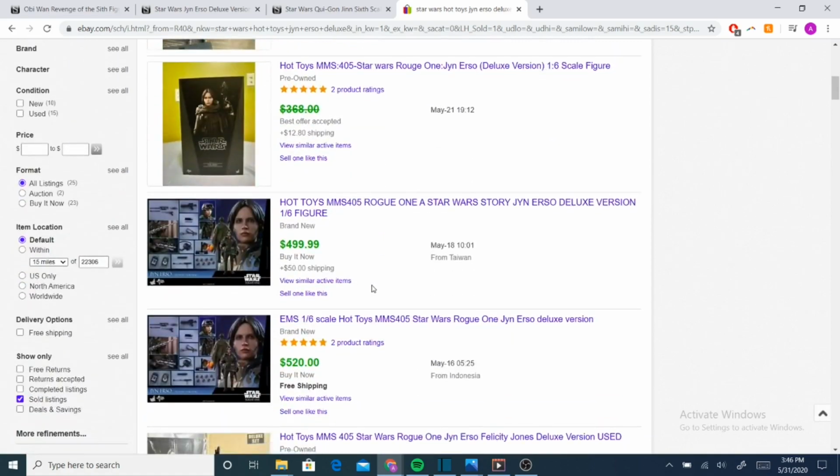If I want to get one, and I usually only buy brand new ones, I will buy pre-owned if it's from one of the Facebook groups like Sixth Scale Scavengers, where it's a close-knit community and I trust everybody in there, and I trust that if somebody tells me that it was very lightly displayed and non-smoking, non-pet, whatever, then I'll pick it up pre-owned from them.